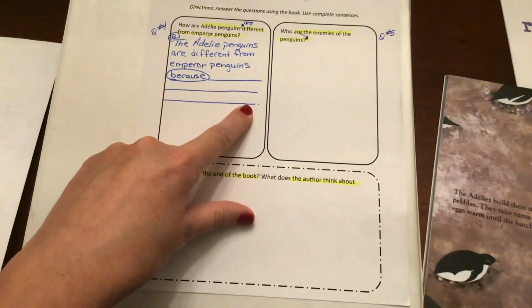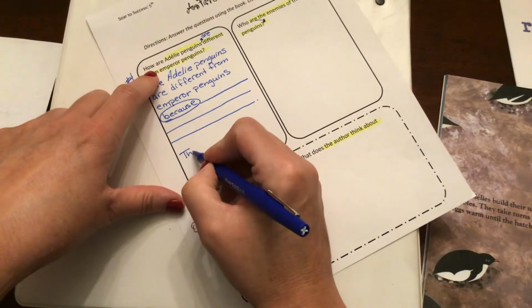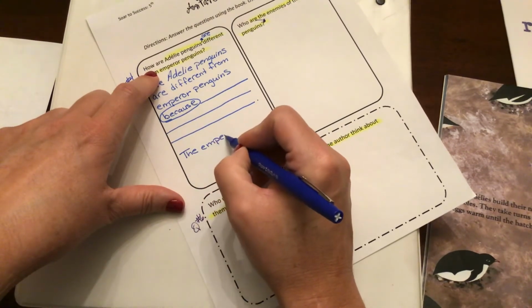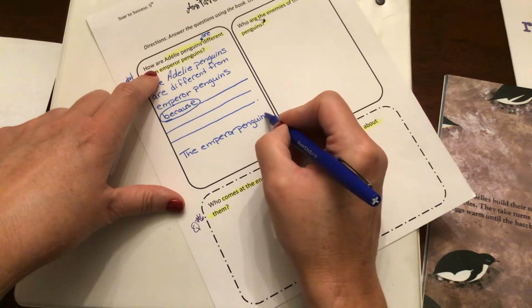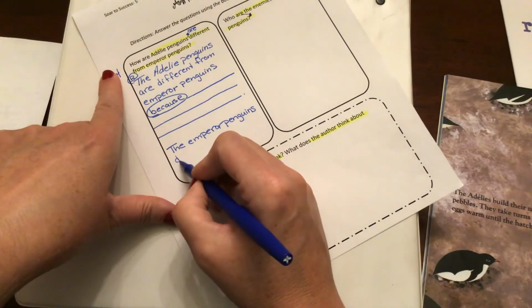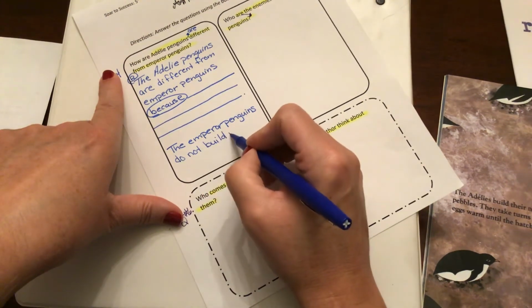I think we're going to use a second sentence. We're going to say the emperor penguins, let's say the emperor penguins do not build nests.